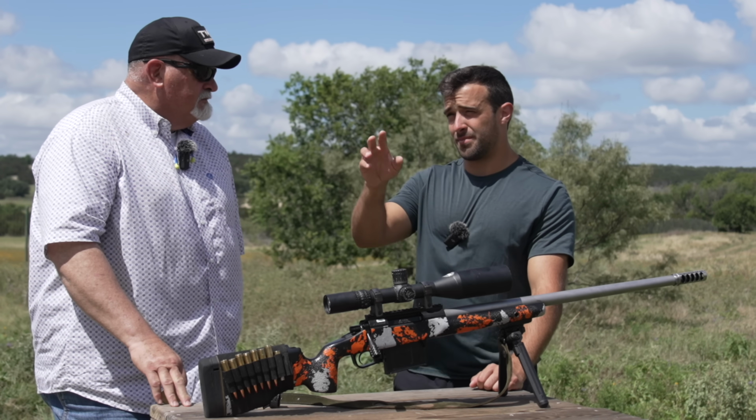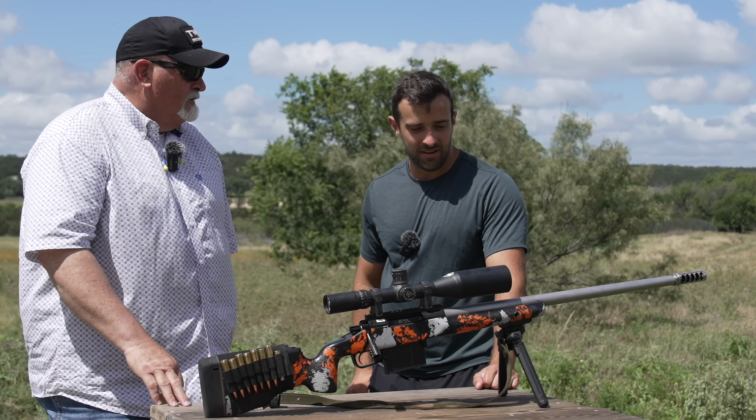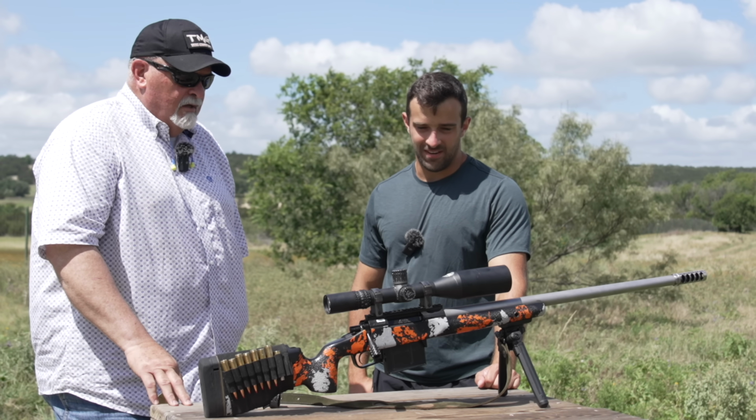Oh, yeah, exactly. We're being blocked by some trees here, and so is the target. So it's everything that happens in between. It's some crazy wind, but we got it done. The wind was having its way with it in between the two sets of trees. I could not believe it was going to take that much wind.